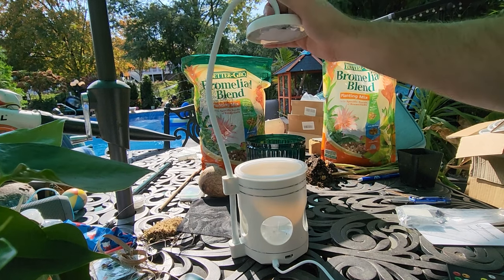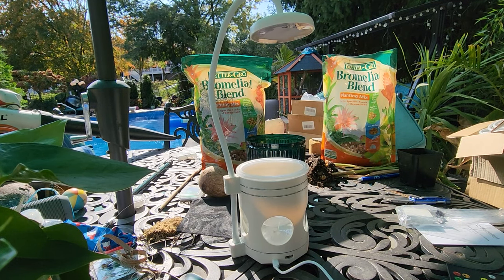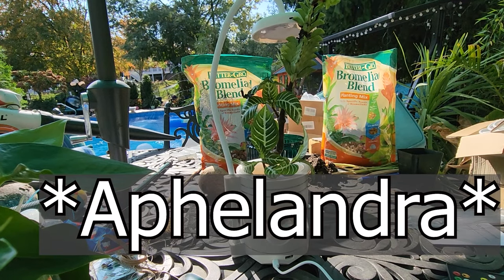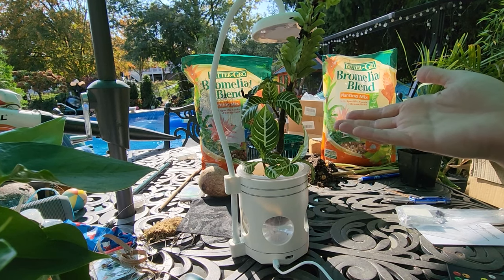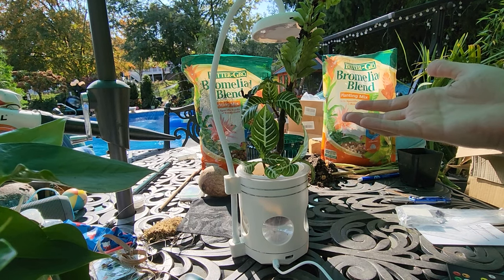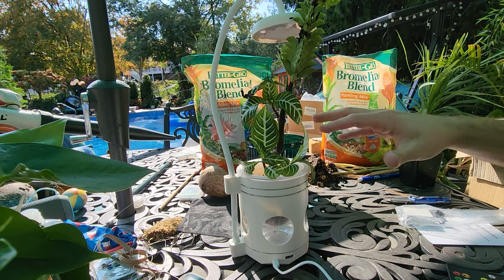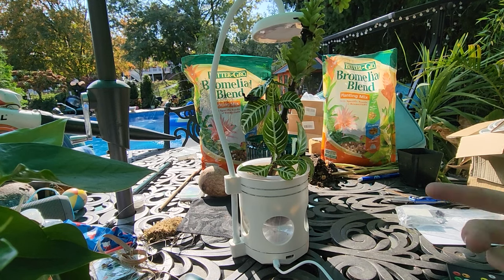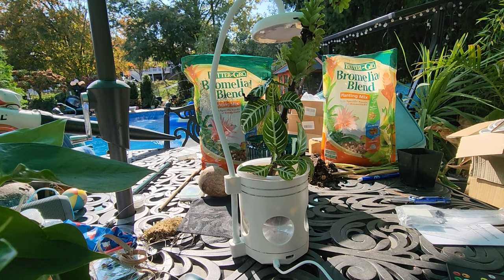But still, I don't know if that's going to be big enough for what I was going to put in here. I have this justicia here, and it could use a new container. But I don't see that working out. They don't get much bigger than this, the zebra plants. But I don't know. That inflorescence is done, so I could cut that off. And then just let it sit in here and grow it out and let it get nice and bushy. And just see what happens, I suppose.